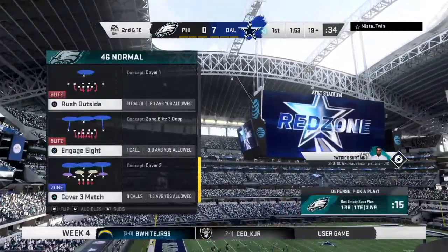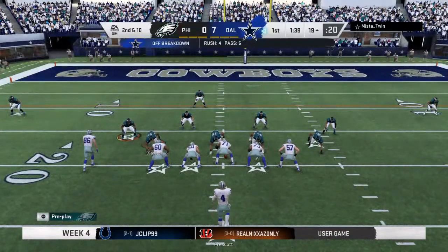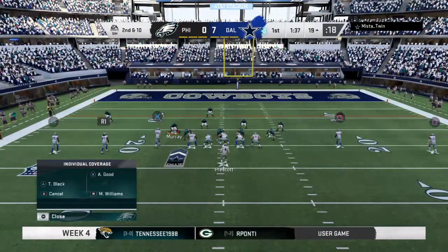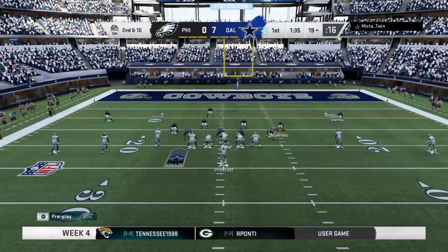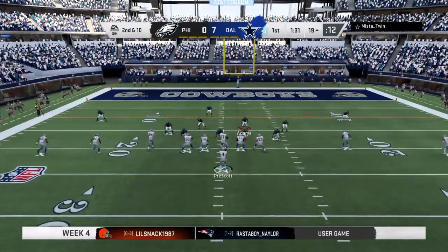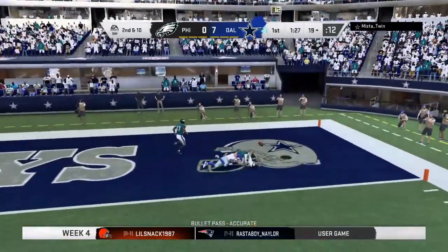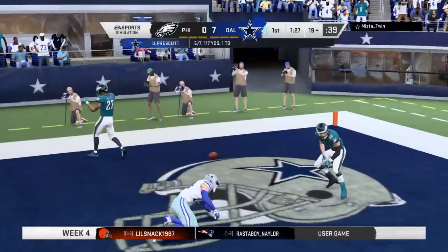2nd down. So after the run for no gain, here's 2nd and 10. Let's go. There we go. Kill. Hustle. Prescott from the gun. To the goal line, but it's incomplete.